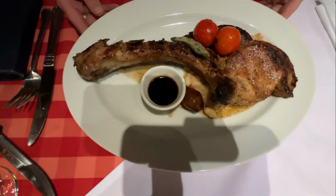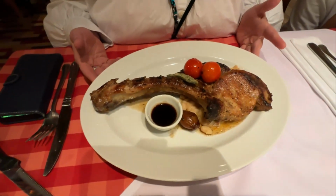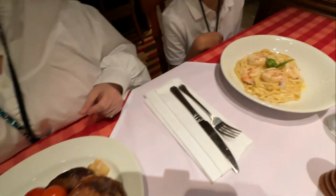I know you can get other free options. But if you're going to pay for a special restaurant, I think this is one you definitely want to check out.